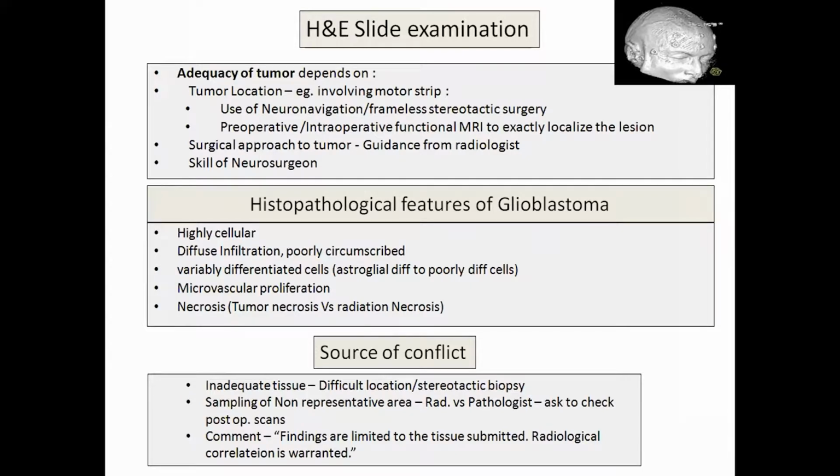But sometimes vice versa also happens. So in those cases, a rider or comment like "findings are limited to the tissue submitted and radiological correlation is warranted" must be there in your report.